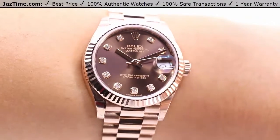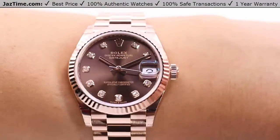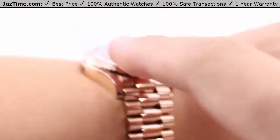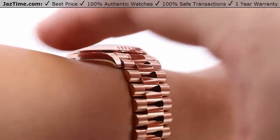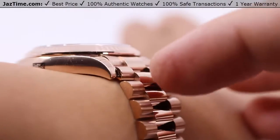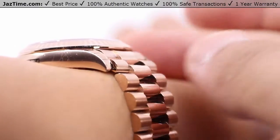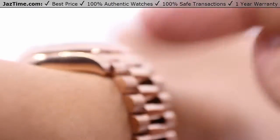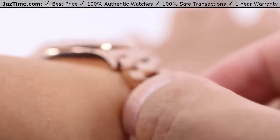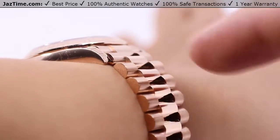The readability, looking at it face on, is incredibly good because the diamond hour marks sort of disperse light rather than simply reflect it off in a single direction. So you can see the time incredibly easily regardless of the angle of view. You have a very good overall form factor, so it will slide very nicely under a suit cuff. And for my wrist, the lug-to-lug distance is incredibly small, so it sits on top of my wrist rather than form-fitting to it or going beyond the edge of my wrist.